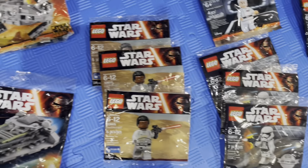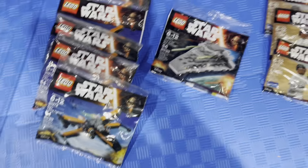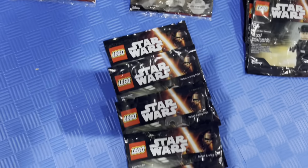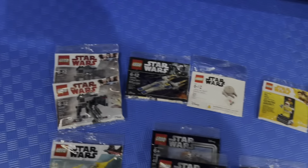I have May 4th, some of these. Then I have 5 of the X-Wings. I have 2 open ones, so technically 7. And 5 of the A-Wing pilots. So, yeah, that's everything that I have in this section.